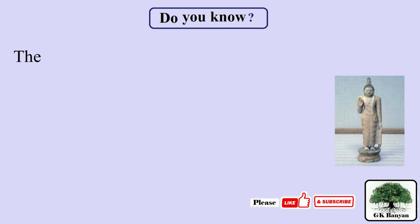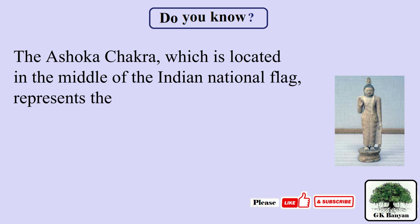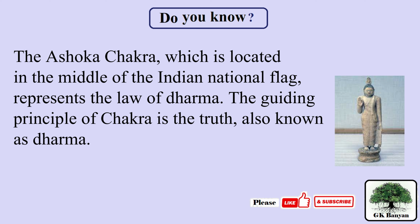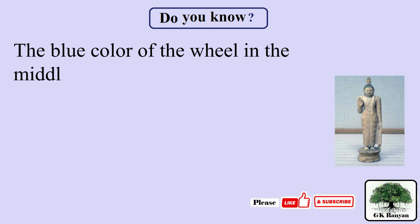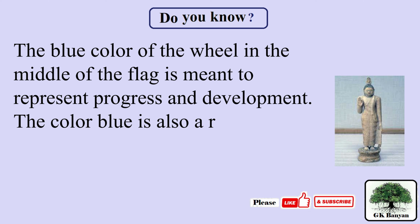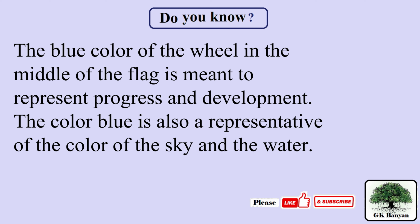Law of Dharma. The Ashok Chakra, which is located in the middle of the Indian national flag, represents the law of Dharma. The guiding principle of the Chakra is the truth, also known as Dharma. The blue color of the wheel in the middle of the flag is meant to represent progress and development. The color blue is also a representative of the color of the sky and the water.